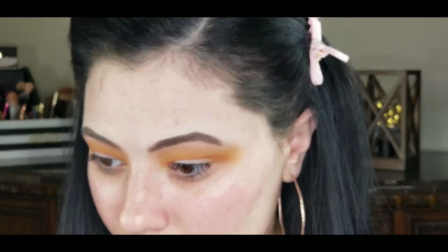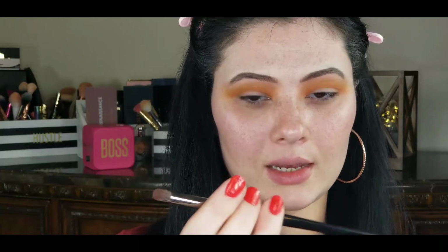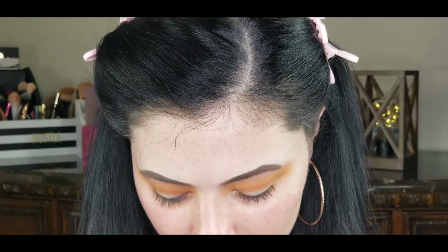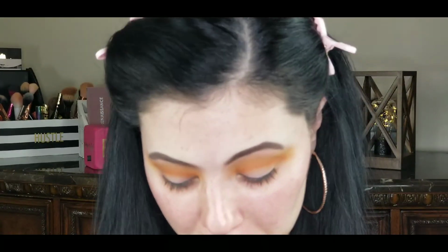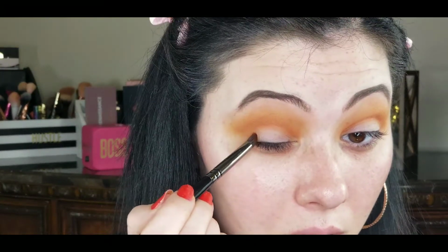Next thing we're going to do is I'm going to pick up a Morphe E18, just a small little pencil brush right here. And I'm going to dip into the shade. I don't want to do something bright, I don't know. I'm going to dip into the brown shade right here in the Coral Obsessions palette, the darkest one in there. I'm going to pack it on the outer corner of my eye. And I'm not even going to knock off the excess because I know I'm going to need it to build up.